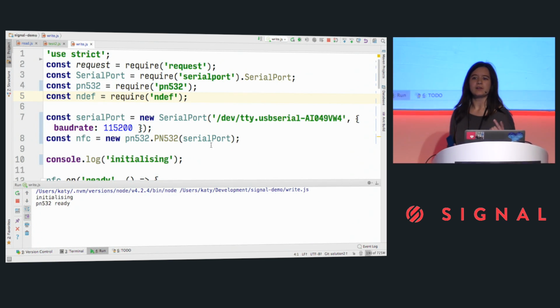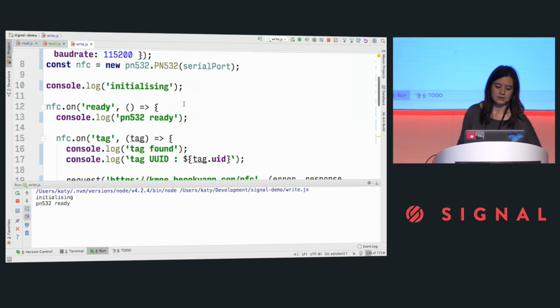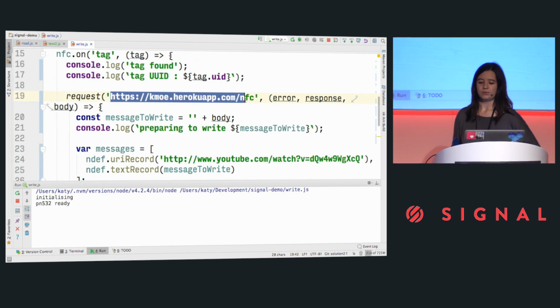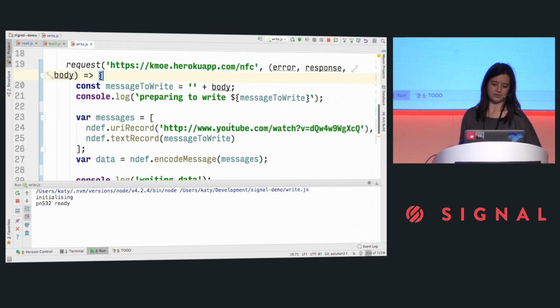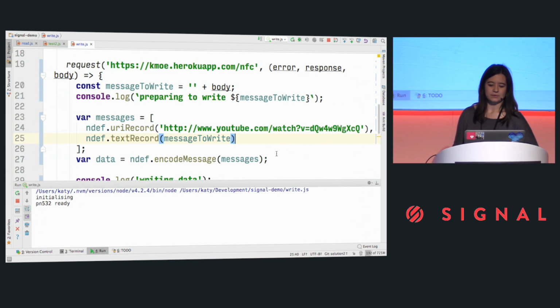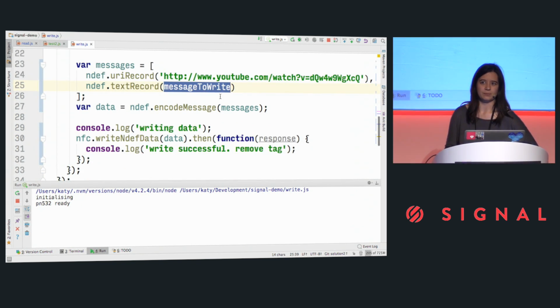OK, so just to take you through the script really quickly, this is very similar to the read script. We wait until it's ready. We wait until a tag is there. We then make a request to this endpoint. All it does is echo back the last thing that was sent to it. It's very simple. And we're going to encode two NDEF records that we're going to put onto this tag. So the first one is a YouTube video, which you can view later. And the second one is a text record. So that'll be exactly what was on the body of the request. So let's just do this. OK, let's write it.